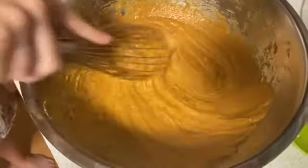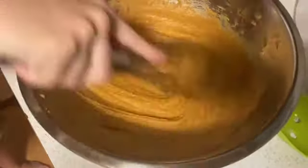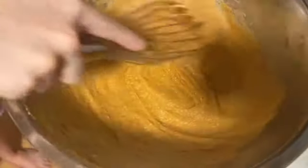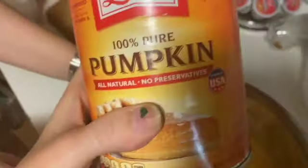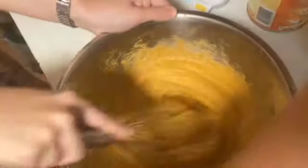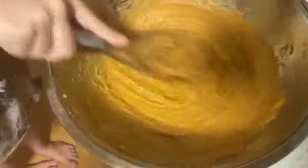Okay, now my daughter is making the pumpkin bars. And all it is I used some pumpkin puree. Make sure the kind that you get is 100% pure pumpkin. It can be pretty high in carbs, but I only used half a cup for this entire thing.